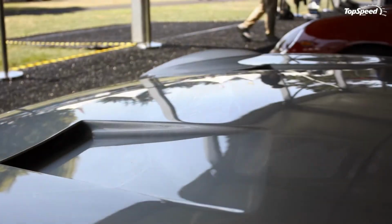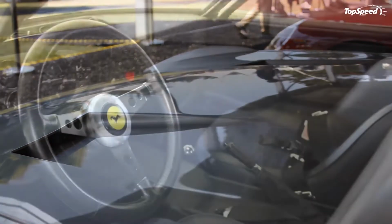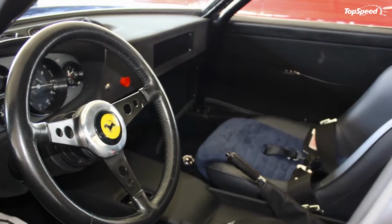Ferrari 365 GTB 4 Daytona exterior dimensions. Interior.